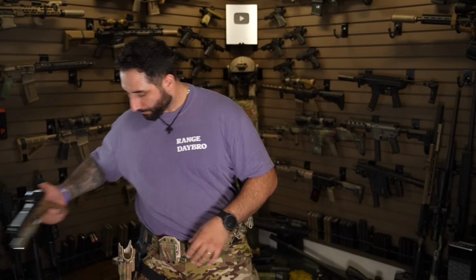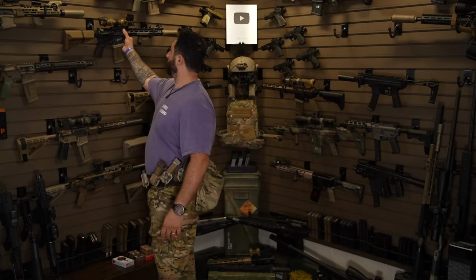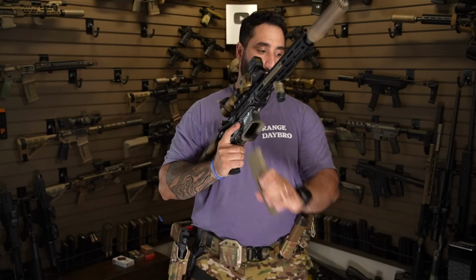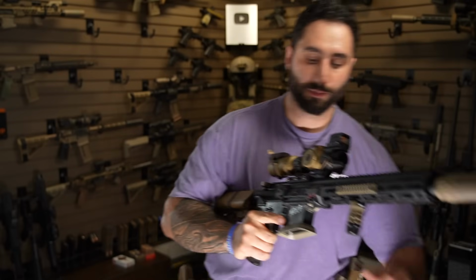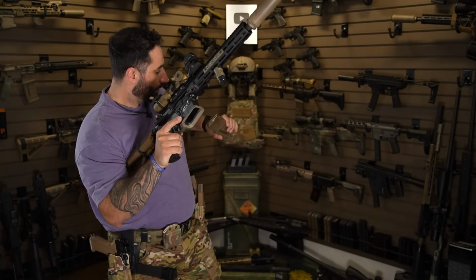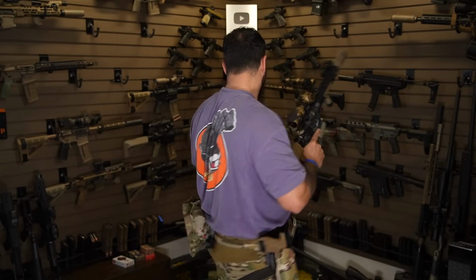move my holster back up. Let's grab this guy right here. This is a very cool gun we're working on a review for, LMT Spec War 12.5. Confirm we're clear. This mag has ammo in it from my last competition. Let's find some empty mags.